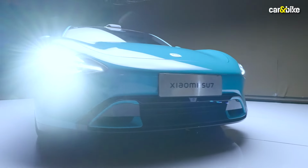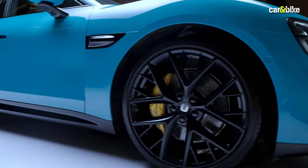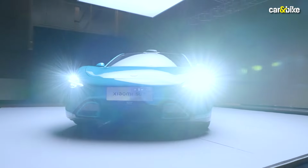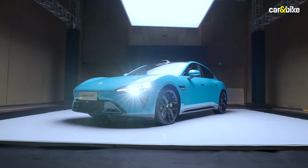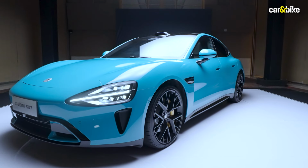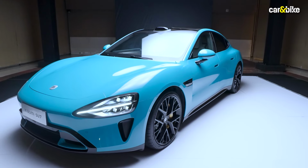All of this is available at an equivalent of 25.4 lakh for the standard variant, going up to 28.9 lakh for the Pro and 35.25 lakhs for the Max back in China. To add to this, the car is packed with features and looks phenomenally quick. The design may be inspired, but it clearly looks the part. Good enough to not ignore just in case if it does come to India.